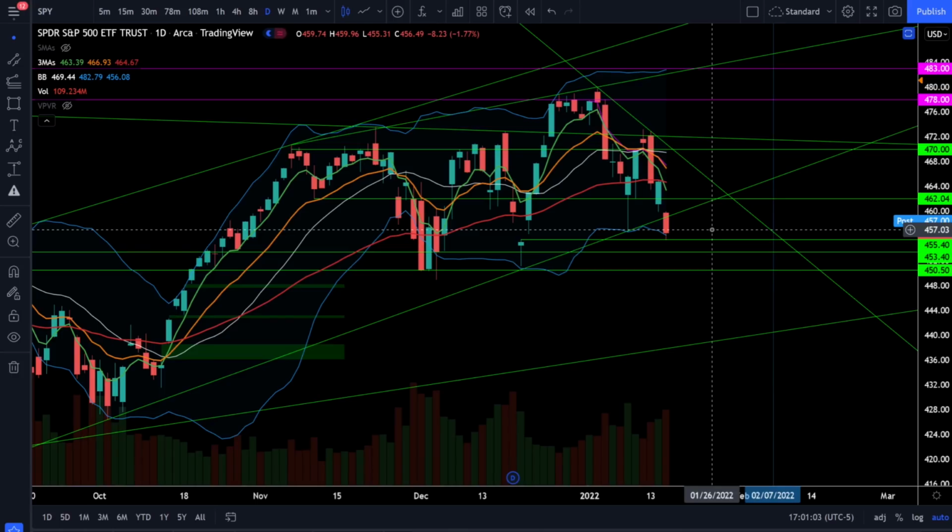action at these levels. Don't forget, we're going into earnings season, so there's going to be plenty of volatility, and remember that volatility does work in both directions, so be very cautious that you're not getting whipsawed. You can have a very volatile sell-off one day, and then the next day you can have a very impulsive rally, so just be prepared for any scenario and do your best not to get whipsawed.